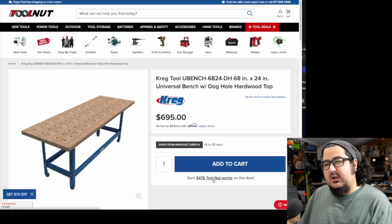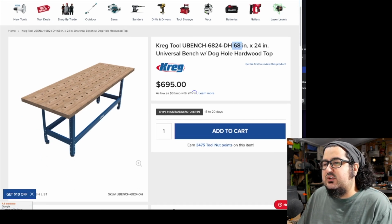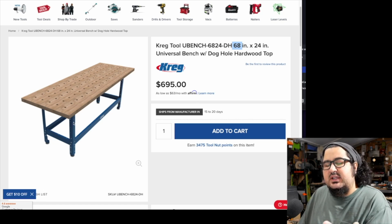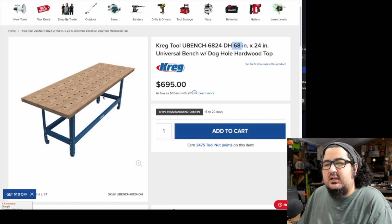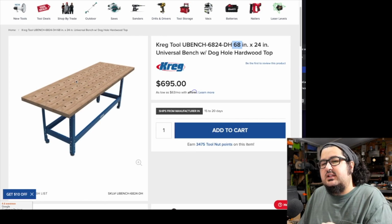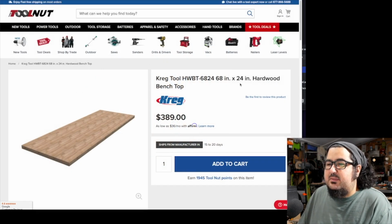Dig what Craftsman is doing here. Craftsman Universal Bench. This is a 68 by 24. They have smaller bench tops as well. $695 seems like a lot, but you get the base. You could build a cabinet into this if you wanted. And the bench top, they have versions with 3/4-inch dog holes, precision routed in there, and they have versions without. Here is a 68 by 24 without.